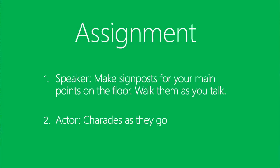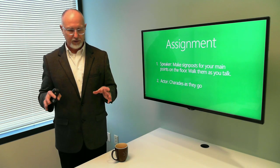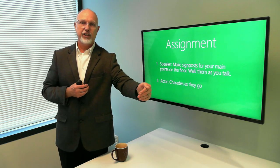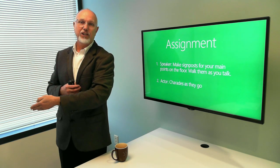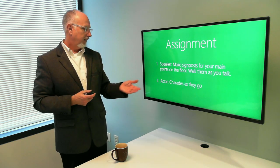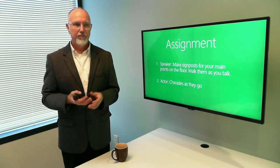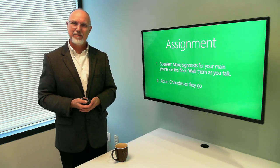The assignment for this section is to make signposts. And basically what I want you to do in this one, we actually have some papers on the floor with your topic, big letters of your topic, and I have you walk to that section, give that topic, walk to the next section and give your next point, walk to the next section and give that point. And it gets you used to this idea of a memory palace. And then if you're doing an actor or something where you're acting out things, I have you do charades. In other words, you don't get to talk. But how would you do charades around a database backup? I don't know. Be an interesting examination, wouldn't it?